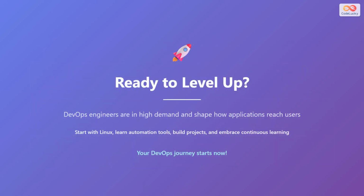DevOps engineers are in high demand and shape how applications reach users worldwide. The journey requires commitment, but offers tremendous rewards. Start by learning Linux, then dive into automation tools, build real projects to gain experience, and embrace continuous learning as technology evolves. Your DevOps career journey starts now. Take the first step today and join the growing community of professionals transforming how software is delivered.